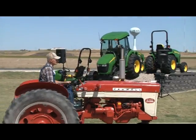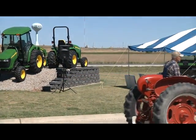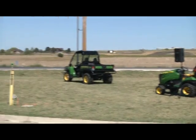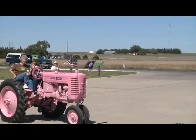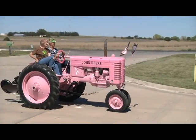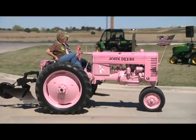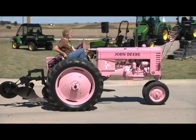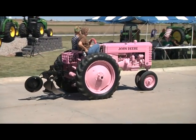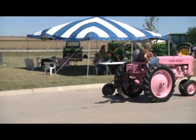Here comes a 1958 IHC Farmall Model 240, Clifford Roach, all the way from Alton, Kansas. All right, ladies and gentlemen, I remember this young lady from our contest. Absolutely, a 1952 John Deere Model MT, Ron and Dana Rigg from Cheyenne, Wyoming. They've got a plow hitched up to that thing. All the way from Wyoming, ladies and gentlemen.